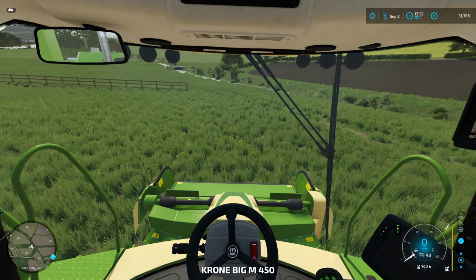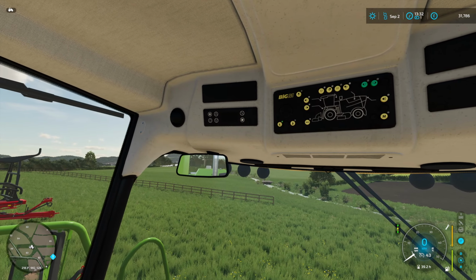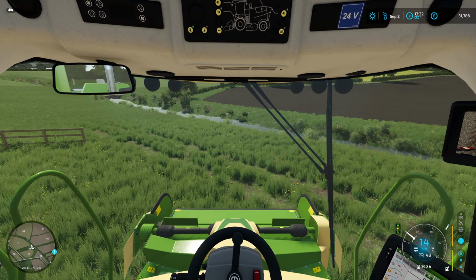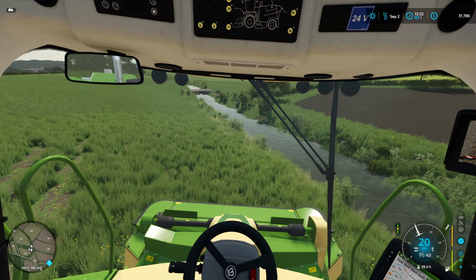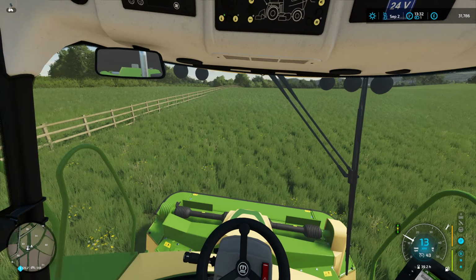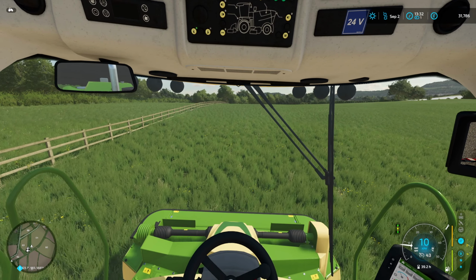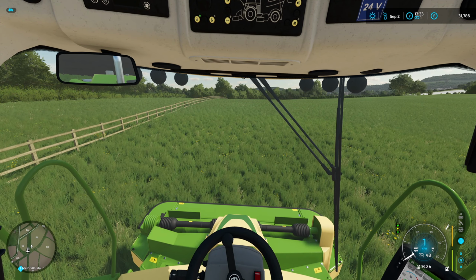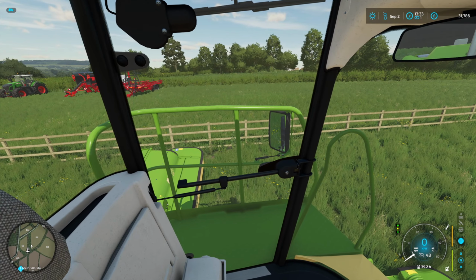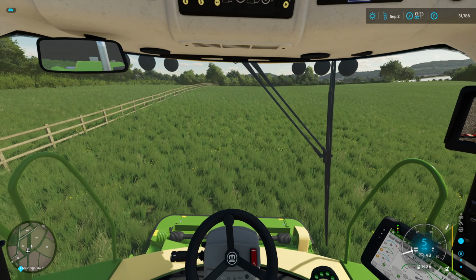Okay. Let's fire this thing up. What a nice machine. Oh my goodness, this is a nice machine. Right. Let's get it unfolded. And this is the field in question. Alright. Not gonna get too close to that fence. That should be okay. Alrighty. Let's fire it up. Drop that down. That should drop in a second. There we go. Okay, and here we go.